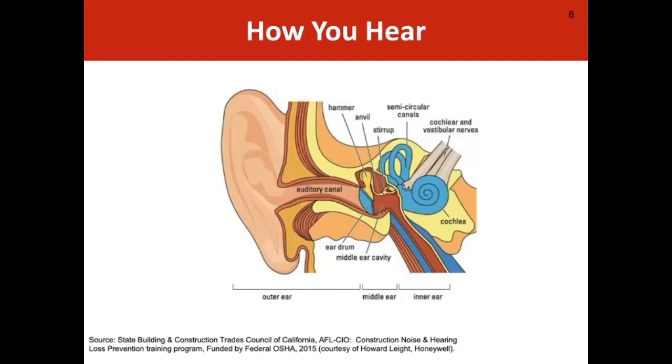A video produced by WorkSafe BC once described the hair cells in your ear like grass in a field. When the wind blows, the grass bends and reacts to it. If it is treated too harshly, the grass stem breaks. When grass is cut, it eventually grows back. Unfortunately, your hair cells do not, and that is why hearing loss is permanent and irreversible.